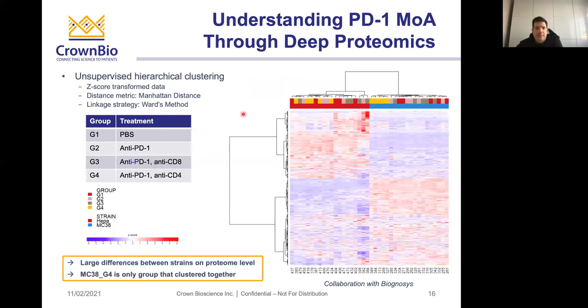After this experiment, we looked at deep proteomic analysis to also try to understand what modulation is involved in this different behavior between the different models. For this, we compared HEPA-1/6 and MC38, and we did comparisons between groups 1, 2, and 3, which are PBS and anti-PD1, anti-PD1 under CD8 depletion, and anti-PD1 under CD4 depletion.